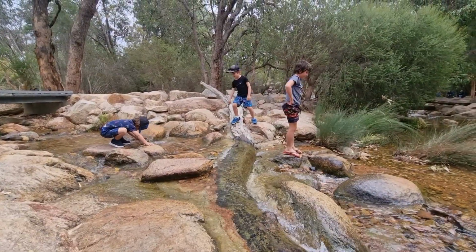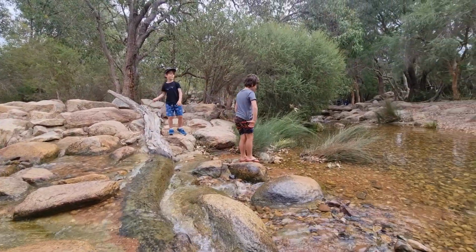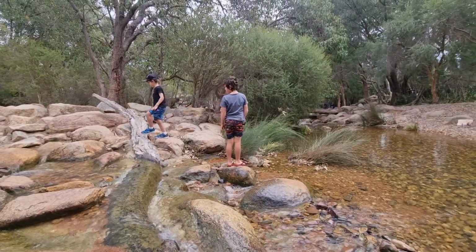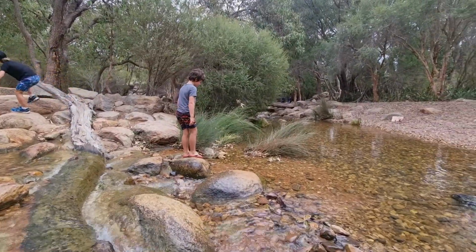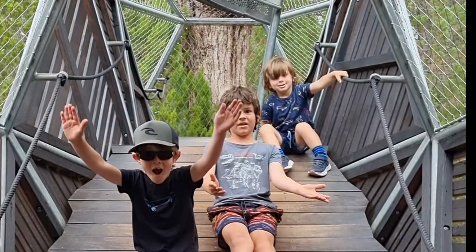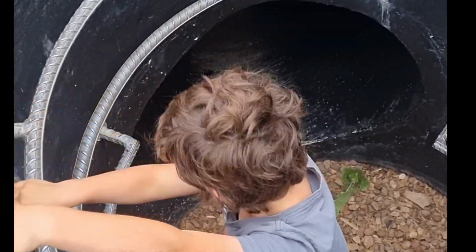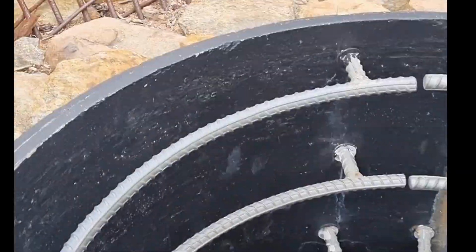Are you guys doing barky boats? Where you going, H? It's just a tunnel.